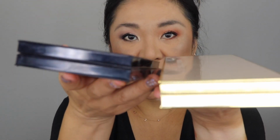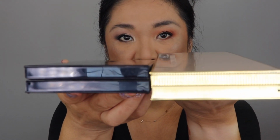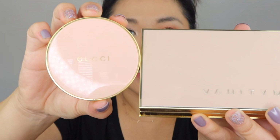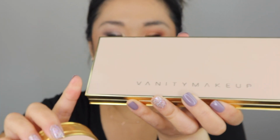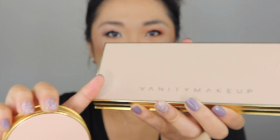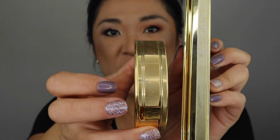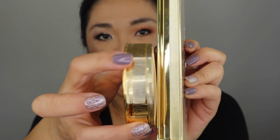Now I'm comparing it to the Pat McGrath. The Pat McGrath, look at this. It looks so similar, doesn't it? The Pat McGrath is a little bit heavier, I will say. But this gives me the Gucci powder vibes. Look at that. Isn't that so similar? It also kind of gives me the KKW vibes because you know how KKW does all the neutral kinds of packaging. And even the edging is similar to Gucci because it's got the ridges here and it's got the ridges there. You guys, I understand why it's $95.